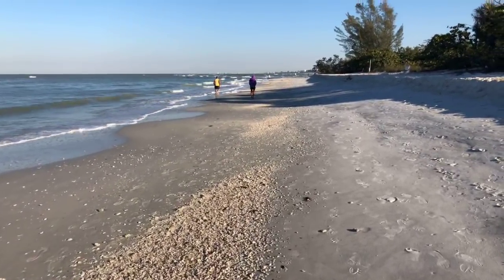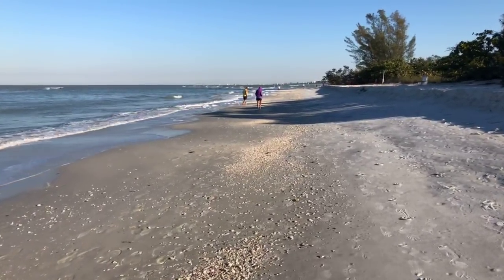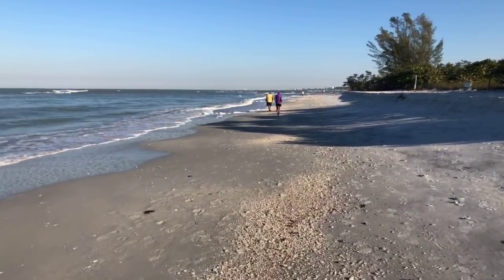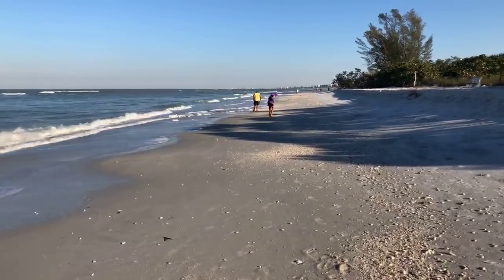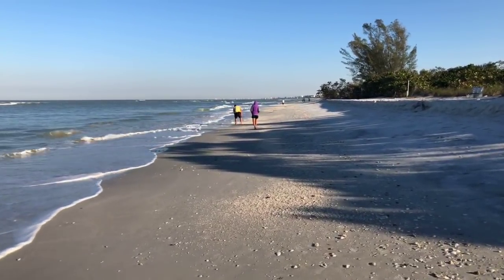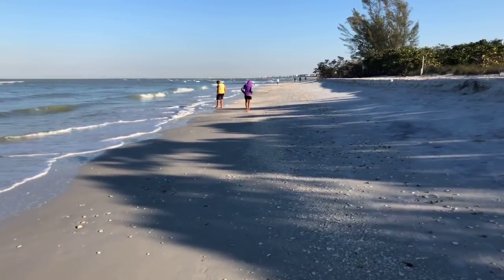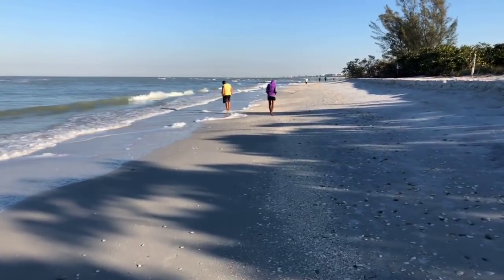I can still feel the effects of the red tide when I breathe in, just barely, just a little bit. It's still out there. It's nothing like it was the day before yesterday. It was terrible at the beach. Couldn't even breathe at the beach. It's not bad now. As long as that wind keeps blowing offshore, or coming from the north, we're in good shape. It's when it blows onshore that we really get the bad effects of the red tide.